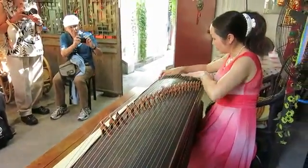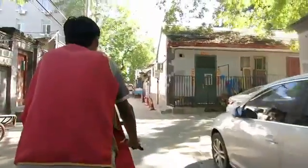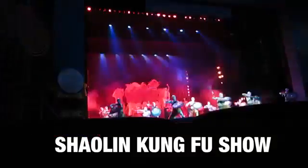These homes are multi-million-dollar properties and go back generations of families. It was pretty cool to experience a kind of time warp being in Hutong, and then we left and saw a kung fu show with real Shaolin monks. How cool is that?